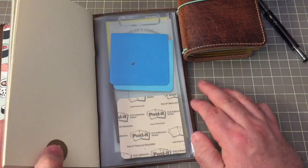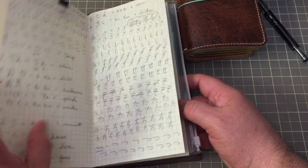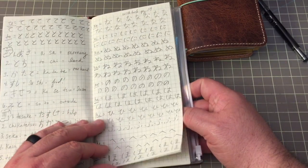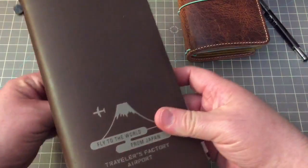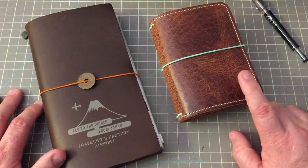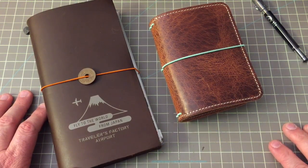Then I have the zipper pouch. There you see the zipper pouch. And this is a Pikidori Design Grid Notebook where I'm practicing all of my, as you can see, hiragana writing. And then I've got Post-its and stuff and a writing board. So that is all I am using, are these two notebooks. My beautiful Sandstorm and my very cool looking Midori for my Japanese class.